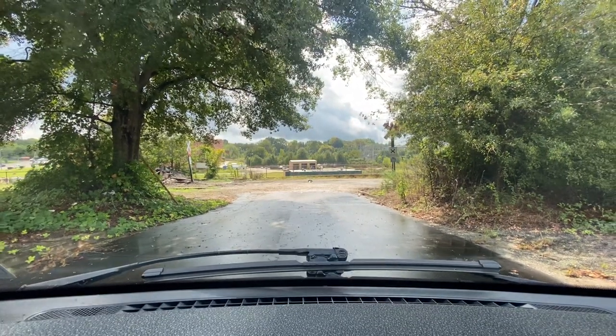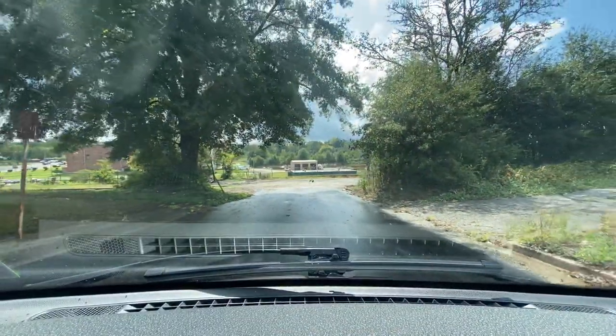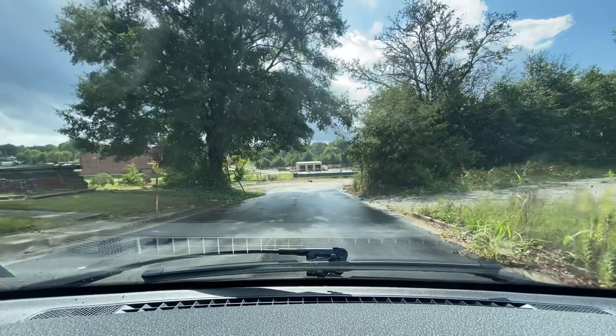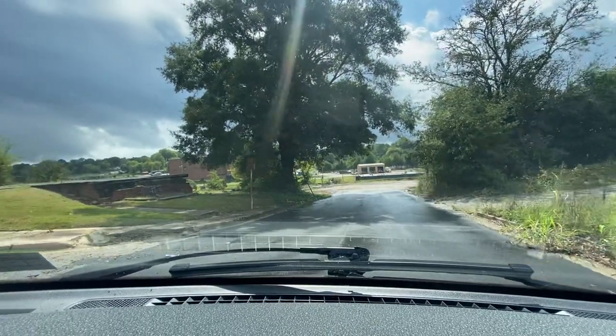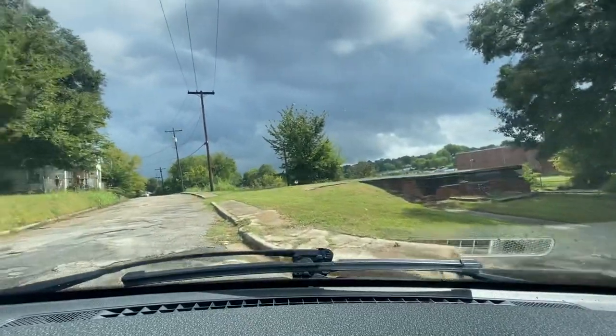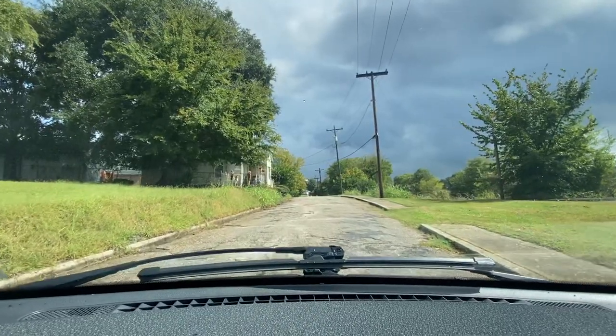In front of us is train track. It's a private property railroad crossing. On my right is that lot with the cement slabs with weeds growing through it. We want to go left. This is Elm Street. We're on Elm Street. You remember? Yeah, we're on Elm Street.